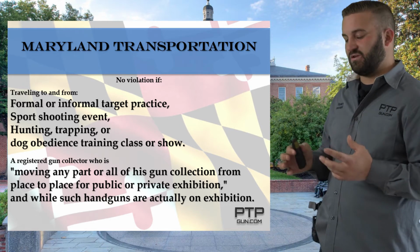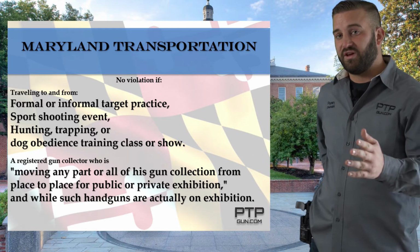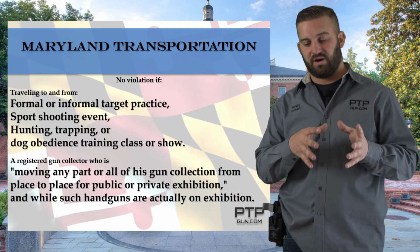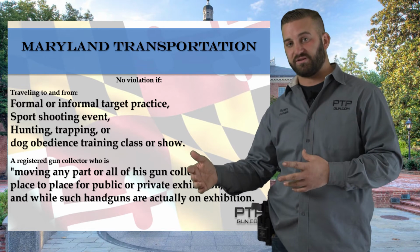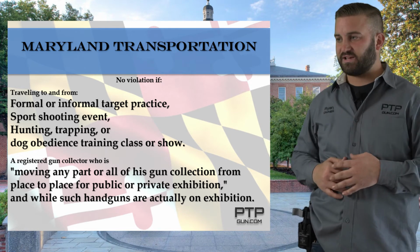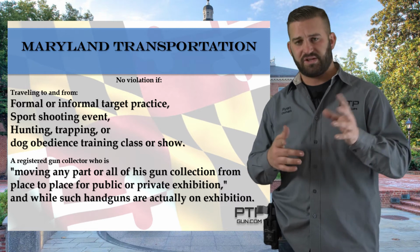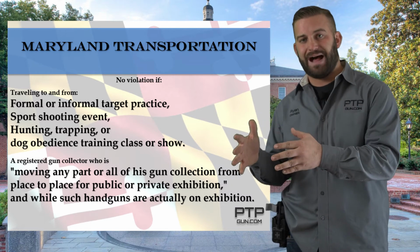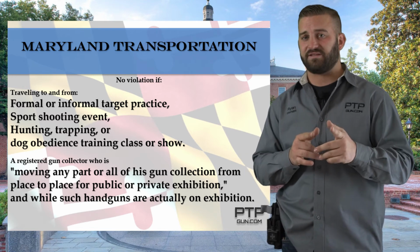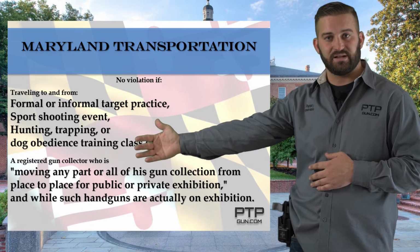Now, an additional thing that you could possibly have is, we talked about being a designated firearms collector. If you're a designated firearms collector, you're able to transport any part of your collection for private or public exhibition. So here's an example I like to bring up. Let's say you leave the gun shop with your next firearm that you just bought, and you're really excited about it, you're really proud, you want to stop by and show one of your buddies, because they were looking at one too. So you want to show them real quick on your way home. You stop by Bobby's house, you show them your gun, and then you leave and you're headed home. Well, if you're not a designated firearms collector, you just violated the law, because you are no longer leaving ABC Guns and headed to your home.